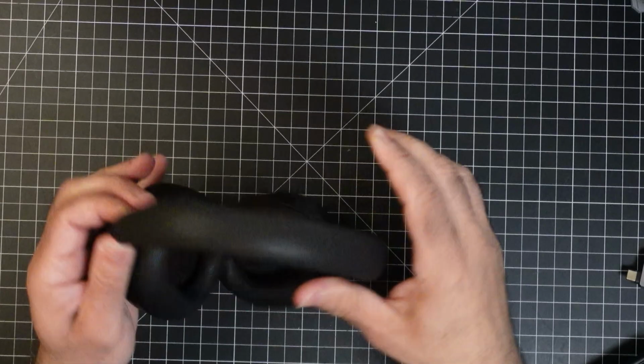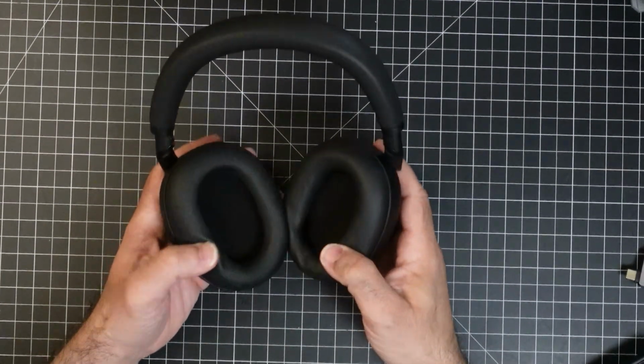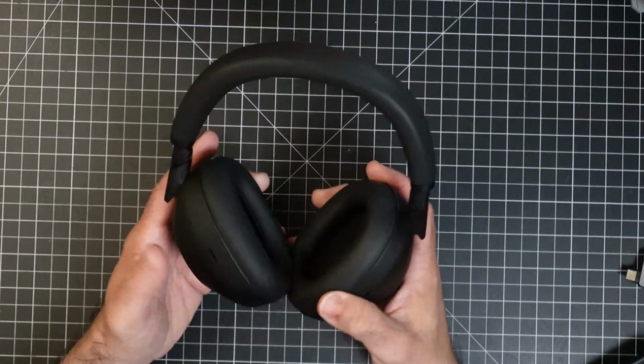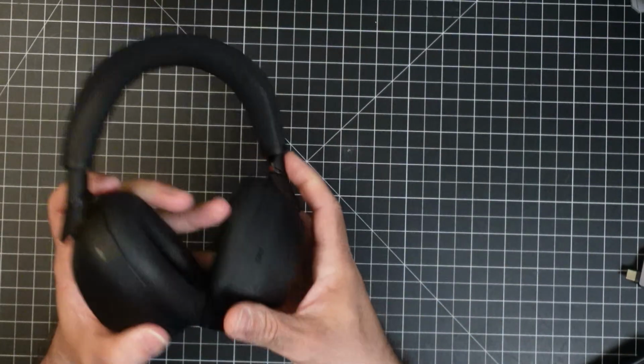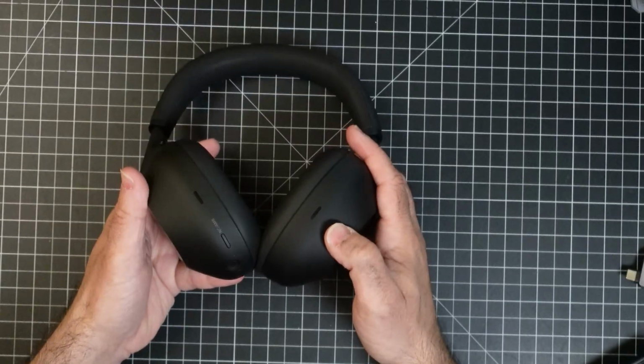Yes, you can actually move these up and down, so if you want to adjust them depending on the physical nature of your head and your ears and how they're proportioned. Let's go ahead and see how these look. First thing you'll note is that on each side, you do have an indicator for left and right. So here is my right. Yep, that's my right. And the way you put them on is like this.